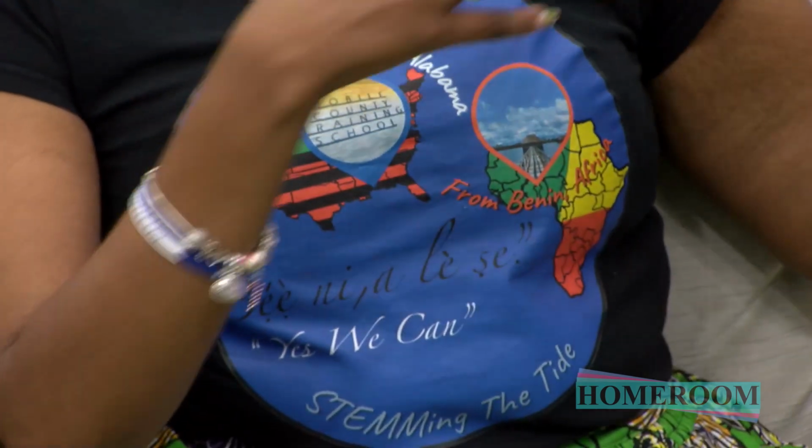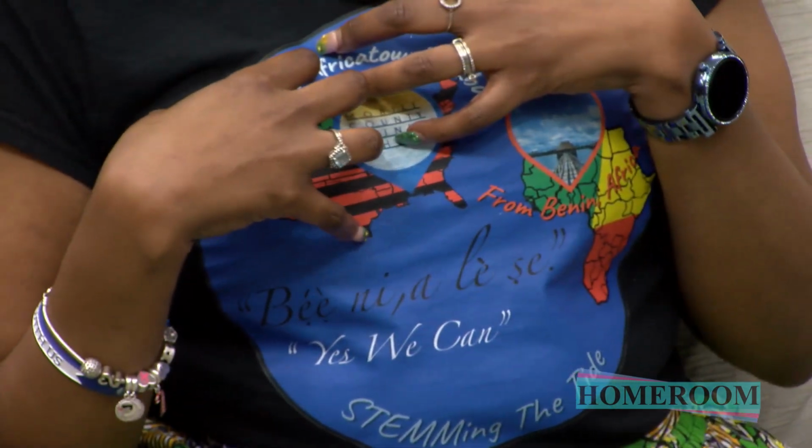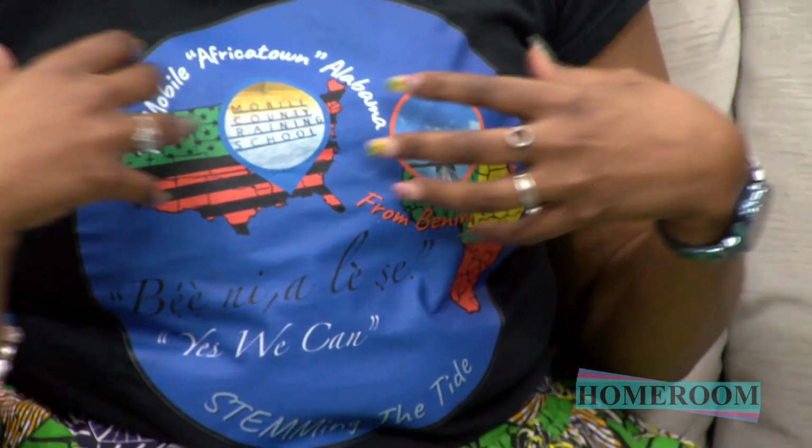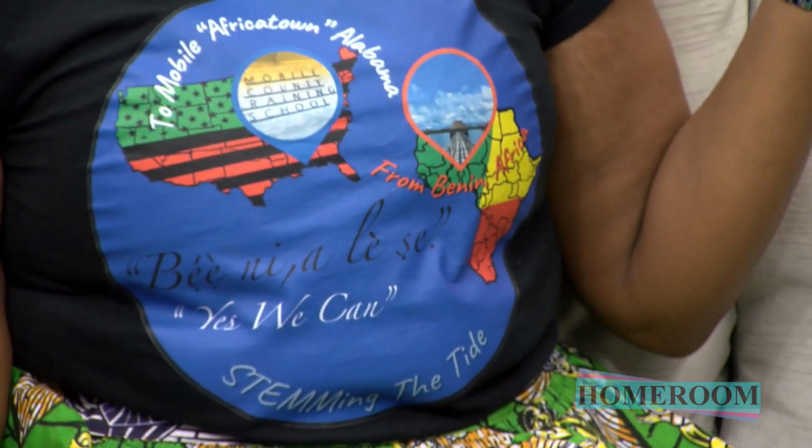It is neat. So, Michelle, tell me about your shirt. I know you designed this, and you had it at the grand reveal. So basically, it's a hand drawing because if you know, Africa Town is where the last slave ship, the Clotilda, landed. And they came from Benin, Africa. So this was Benin, and this is Mobile County Training School. So I decided to merge the both of them. And this is now our Stemming the Tide logo with Mobile County Training School. I drew it on my iPad, and my business pressed it, and here we are. We all have shirts now.